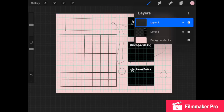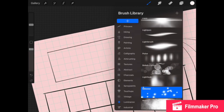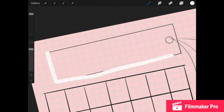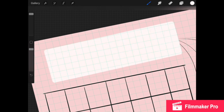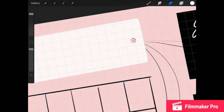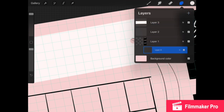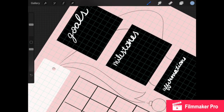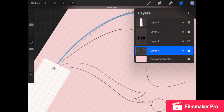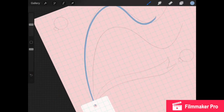Okay, on to my very, very cute monthly setup page. So for this month, I kind of wanted to go back to that tag idea. I think I executed it way better on this one, not gonna lie, because it looks just so much better. As for this one, I kind of wanted to go again for the presenty theme, but I wanted to add this cute ribbon flowing throughout the overall page.